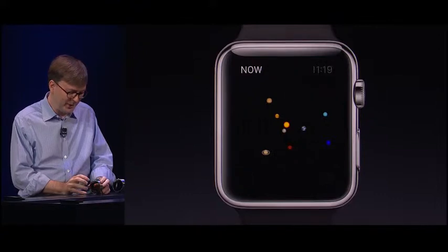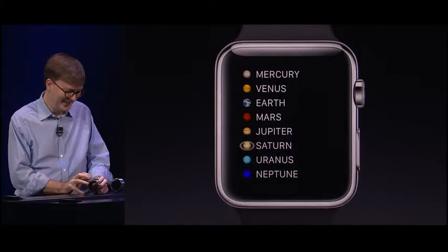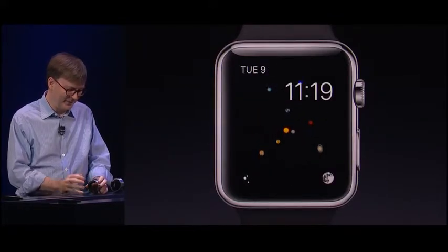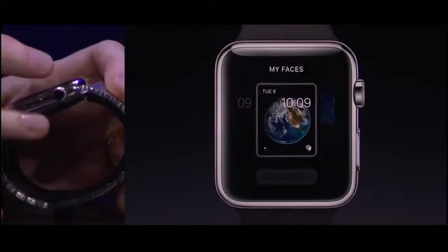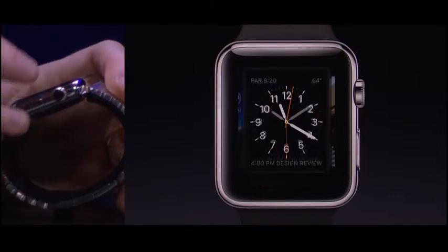And if you forget which planets are which, I can just double tap here, and it will give me a little cheat sheet so I can see which is which. So let's fly back here now to the Earth. That's a great watch face called Astronomy. There's a whole variety of watch faces here. We spend a lot of time just doing some beautiful work here on the appearance of the faces.